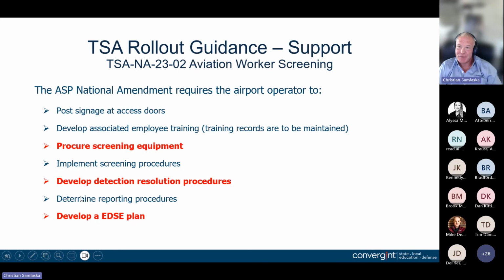I don't know that we'll do much for posted signage at your access doors, but I think the others that are highlighted in red are things that we can definitely assist you with.